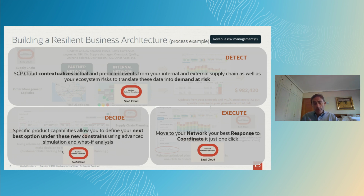So you have simulation and what-if analysis capabilities that tell you what your best next move is. After that, with one click, you release the complete plan to your network. We have a specific component, the supply chain collaboration cloud, to enable communication with your contract manufacturers and key suppliers, internally and externally. So with one click, everything is released, right?